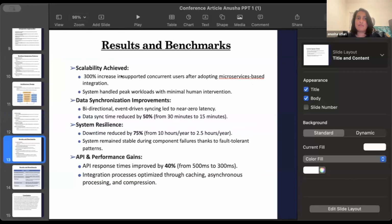Results and benchmarks. The results can be scalability will be achieved. At least 300% increases can be adapted. System handles peak workloads with minimal human intervention. Of course, there will not be much human intervention if you are building an integration. Like our previous example, when a new hire is there, as soon as he is hired, he should be in the payroll system. If, let's say, there is no integration, it has to be done manually. So that's a lot of manual effort. That is a good example.